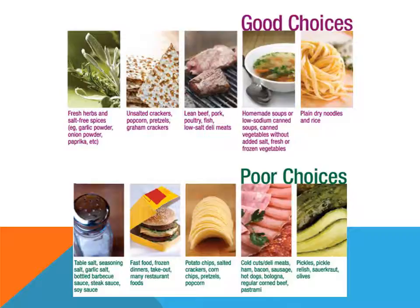You want to avoid potato chips, salted crackers, corn chips, pretzels, and popcorn. You want to try to avoid cold cuts and deli meats such as ham, bacon, sausage, and other foods such as hot dogs, bologna, regular corned beef, pastrami. And you also want to avoid things that you think are good, such as your pickles, your relish, your sauerkraut, your olives. They tend to be high in potassium.